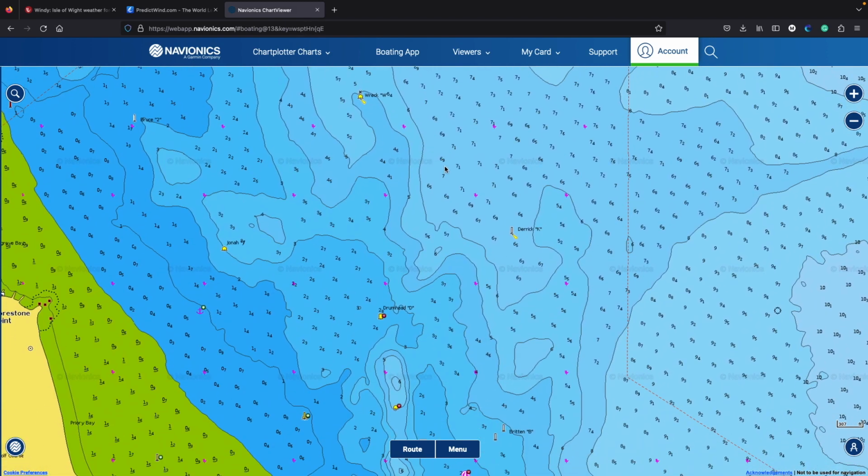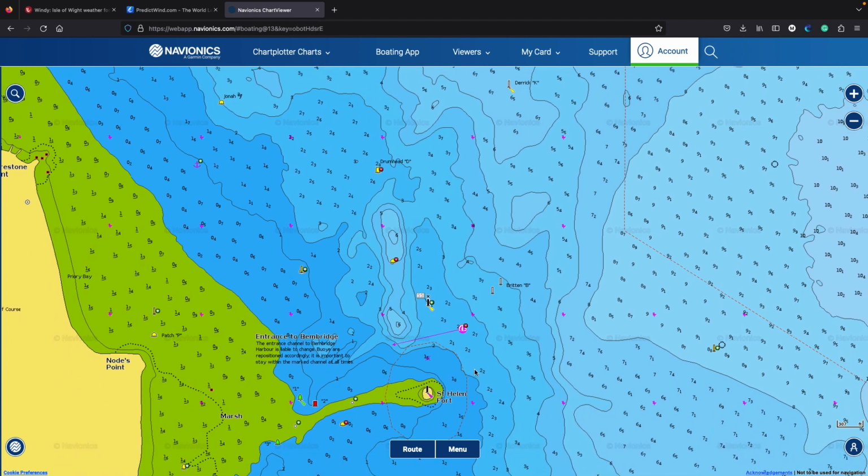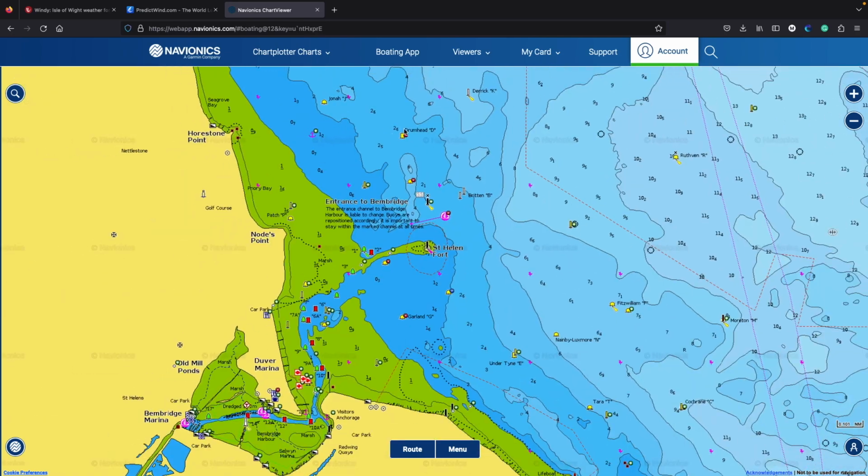And then my plan is, this one's Priory Bay, isn't it, is to get into this patch here, which looks to be sand. So this nice 2 meter patch here, or just on the edge of this, on this 3 meter, and anchor somewhere there. Again, I've heard a little bit of negative feedback around boats blasting in and out of here, but I don't think it'll be too bad at that time of the evening.